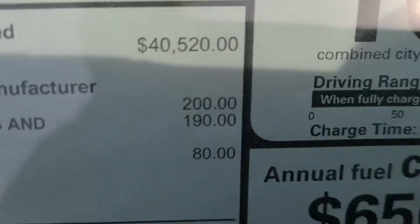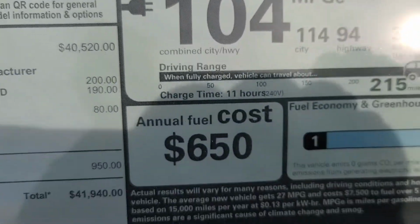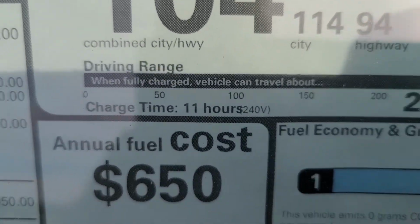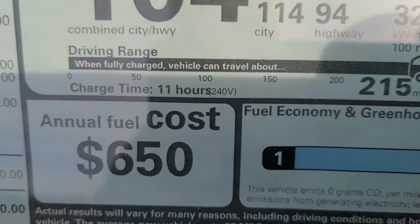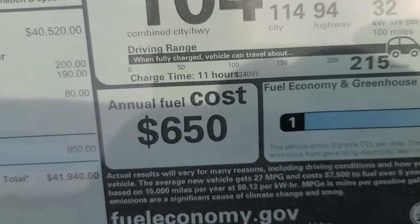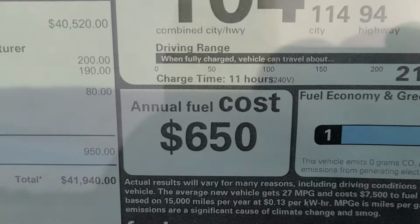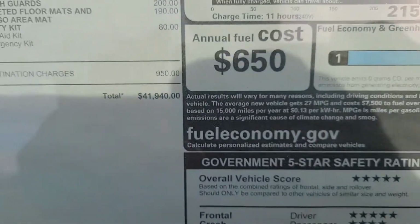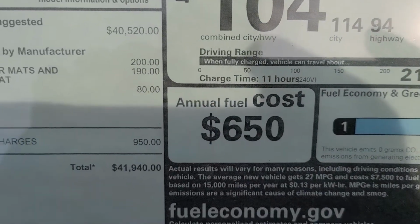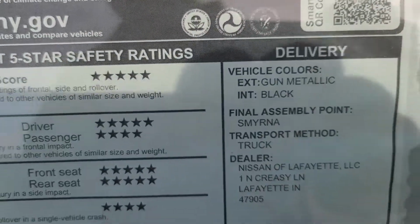Now here's the thing: 11 hours to charge it at 240. That's a dryer plug, which you should have an electrician install in your garage. It costs a couple hundred dollars to have an electrician install that. You're going to charge for 11 hours at home from empty, although you won't get to empty at your house, because you had just driven the thing. Is that great? I don't think so. If you can find a 100 kilowatt charger, maybe you can get that somewhere, but you're not going to find that at your house, certainly. Color of this is called gunmetal, and the interior is black. Naturally, here in Smyrna, Tennessee, we make this.